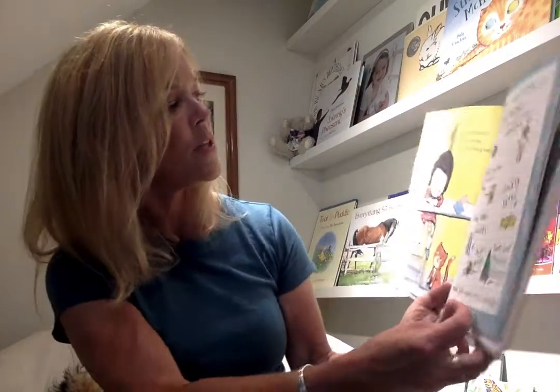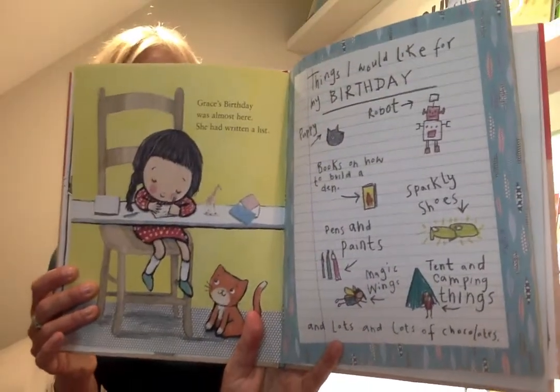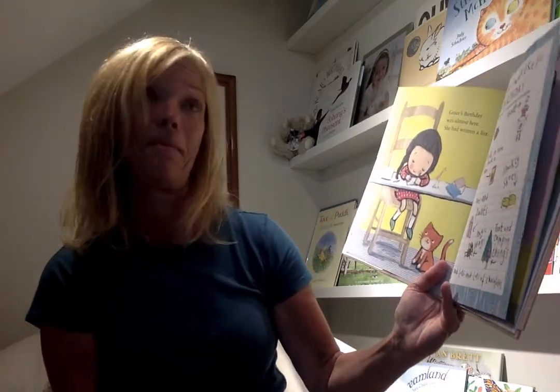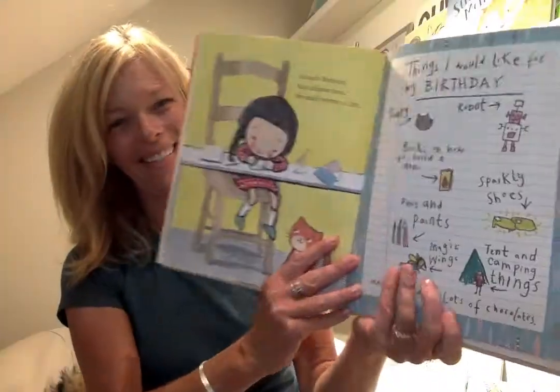The thank you letter. Grace's birthday was almost here. She had written a list. Her list says, things I would like for my birthday: a puppy, a robot, books on how to build a den, sparkly shoes, pens and paints, magic wings, a tent and camping things. And lots of chocolate.